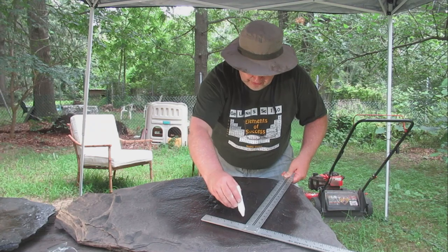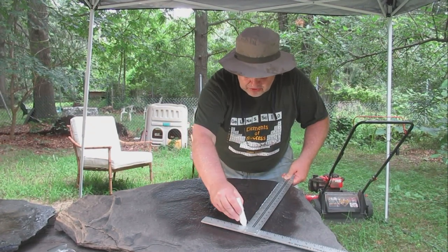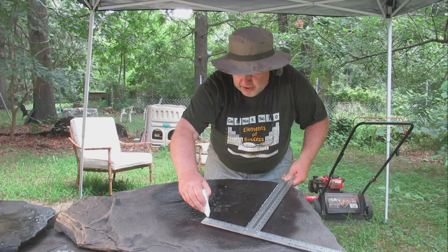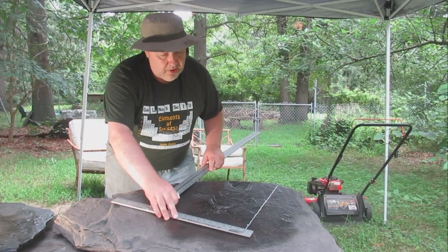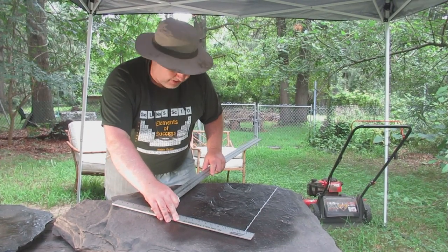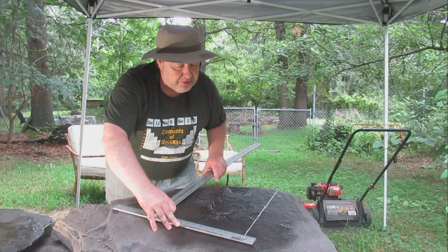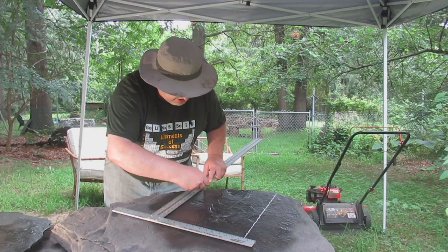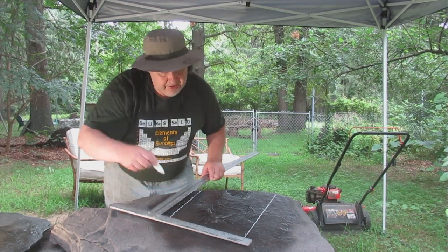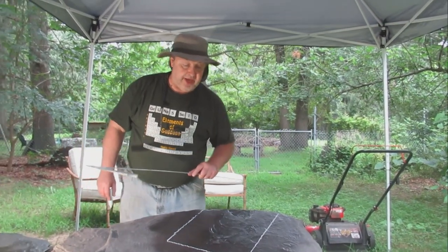And square it off. A little chalk to mark the cut. Line up the other side to make the cut even. Let's see, 18 by 14, it looks like it's going to be the dimension, so slightly under 18 by 14. And then I'll be doing the same with the other half when I'm ready to cut that.